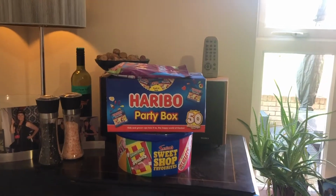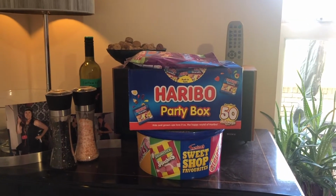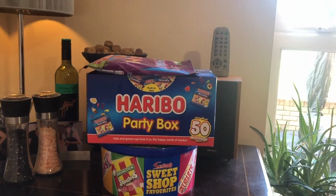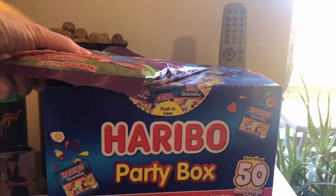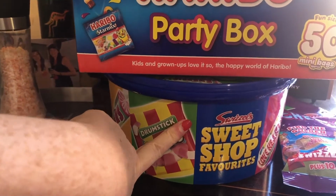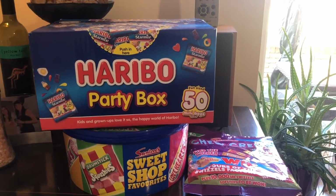Now, we have no idea how many people are going to come trick-or-treating this year for Halloween. Last year it was significantly less, obviously with the circumstances as they are, significantly less than normal, but in previous years we've had well over 100 kiddies come. I always keep a chalkboard tally every Halloween night of how many people have come to our door. So this year, just in case, I wanted to make sure I had plenty of sweeties. So I've got this bag, I've got this Haribo party box and Swizzle's Sweet Shop favourites. I got these from Tesco. They've got a really good deal on Halloween sweeties, so hopefully we are not going to run out this year.